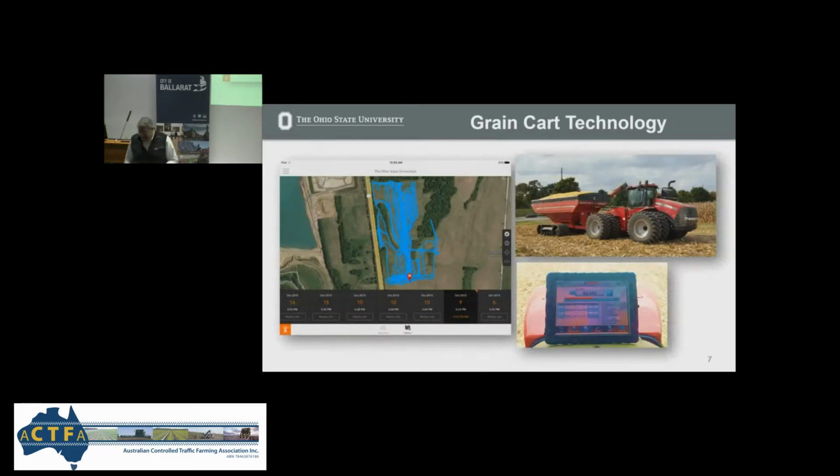Technology on a grain cart. You know, I thought, gosh, you put scales on a grain cart, you connect them to the cloud, it's a wonderful thing. You know what grain came off the field. But the thing that struck me about it is, now I know how heavy the grain cart is as I drive it over the field, okay?